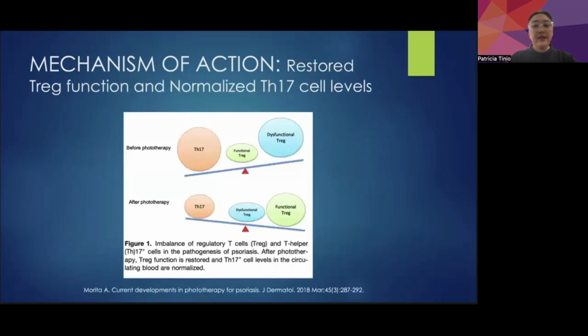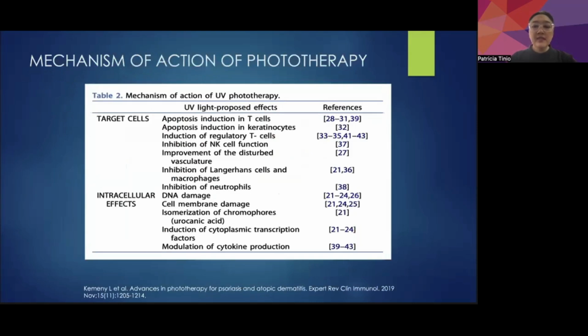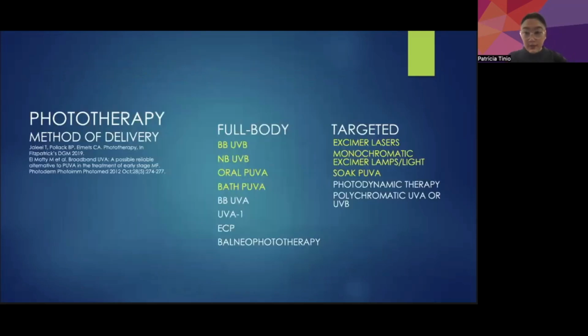Before therapy, there is an imbalance in the T regulatory and Th17 cell levels, but this is restored and normalized after phototherapy. This table clearly illustrates the target cells and intracellular effects of UV therapy. Based on method of delivery, we can divide the modalities into full body or targeted therapy. The ones highlighted in yellow are the ones that we use for psoriasis.